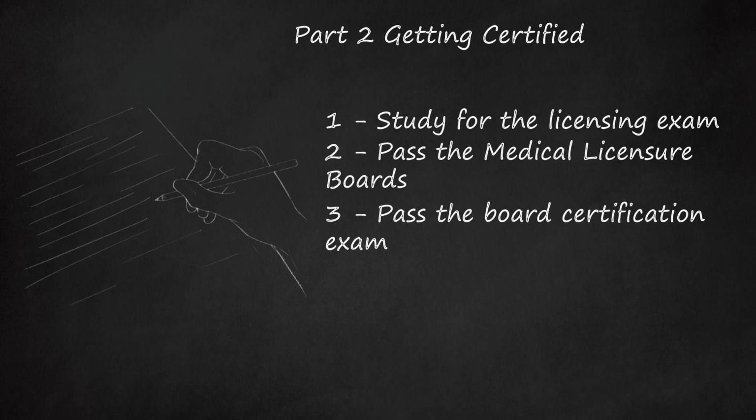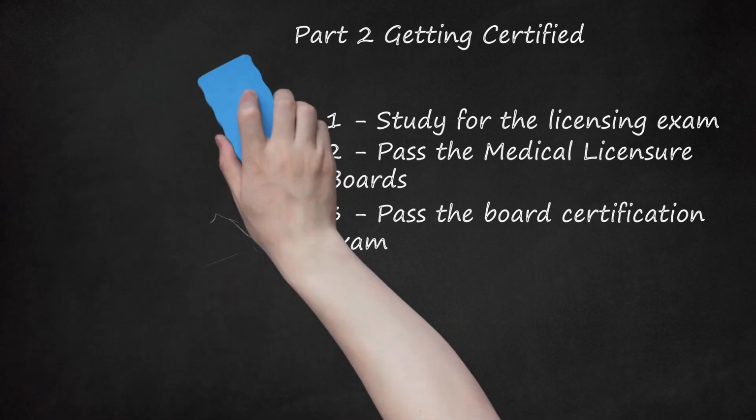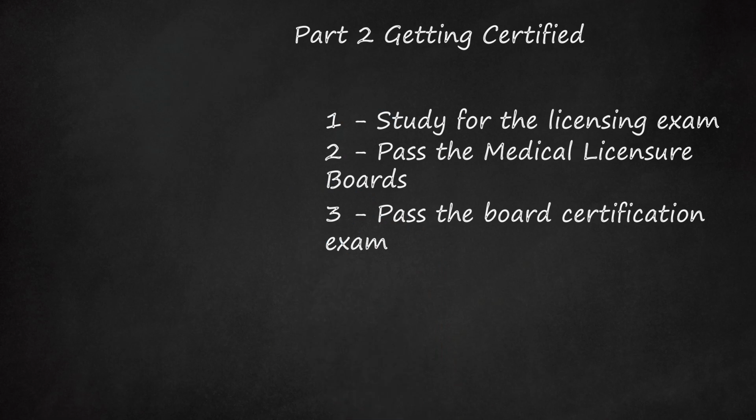The exam is called Maintenance of Certification, MOC, and has 4 sections. Fees for the exam are over $1,000, with a late fee of $350. This test is required again every 7 to 10 years.